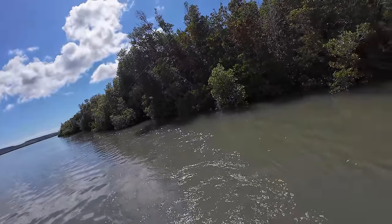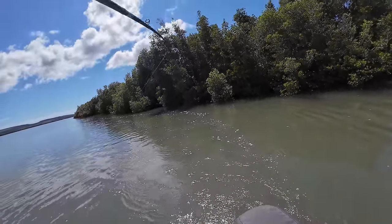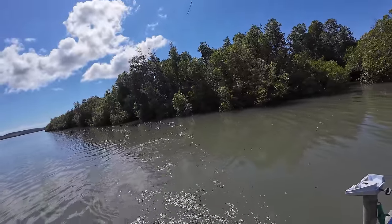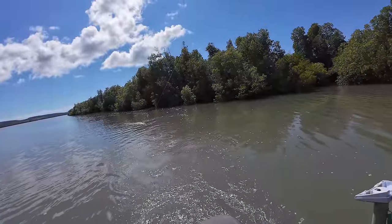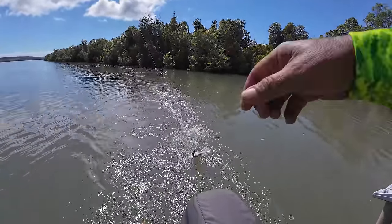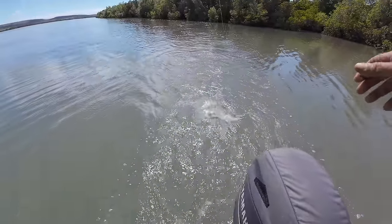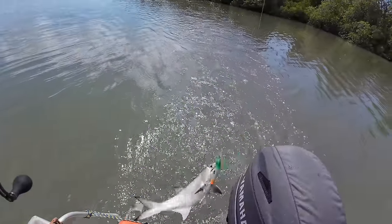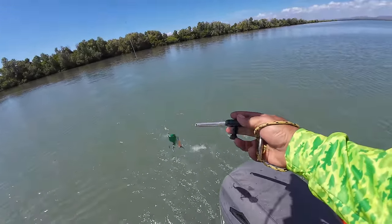What have we got here? Something small. I haven't got the other rod in, I'm still trolling. I think it's going to be a little queenie or something. And it is. Oh no, a little bluey. A little blue nose salmon. Come on, mate. Hey. There we go. He's off.